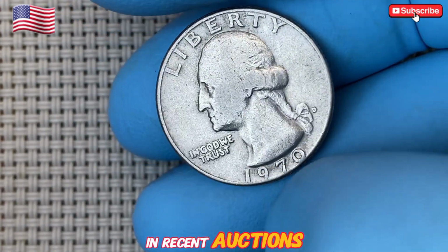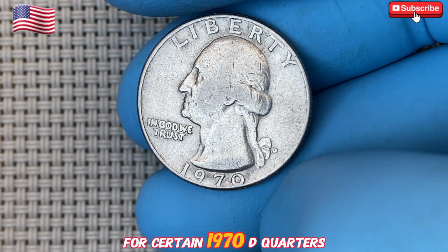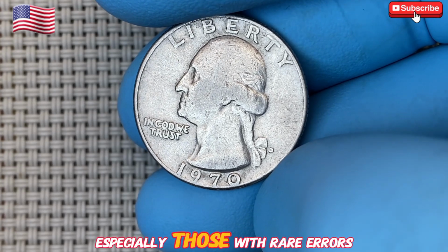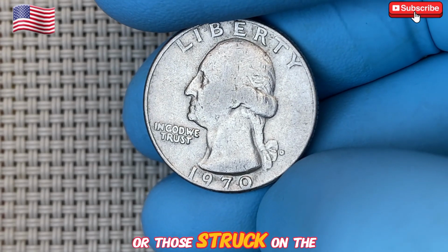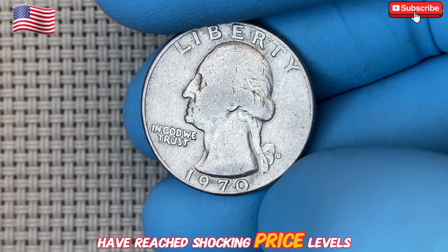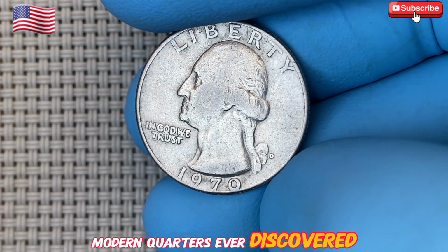In recent auctions, collectors have been willing to pay incredible amounts for certain 1970 quarters, especially those with rare errors. Coins with a clear double die or those struck on the wrong planchet have reached shocking price levels, making them some of the most valuable modern quarters ever discovered.